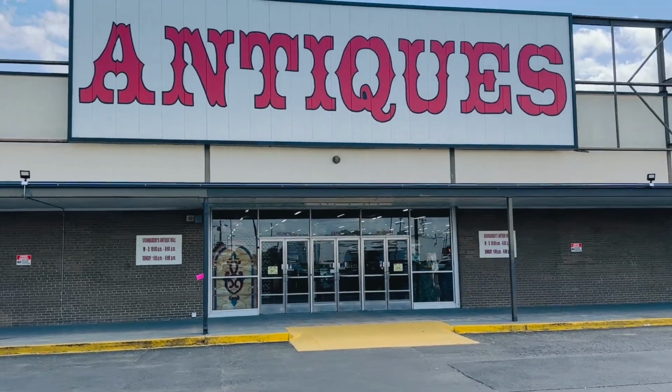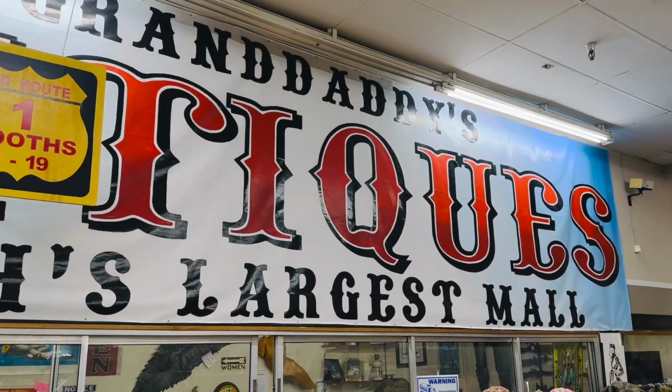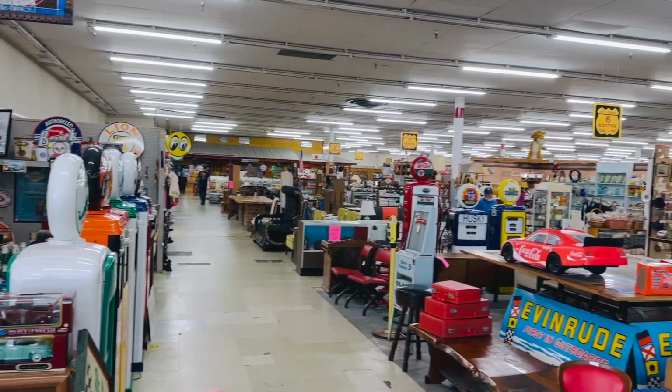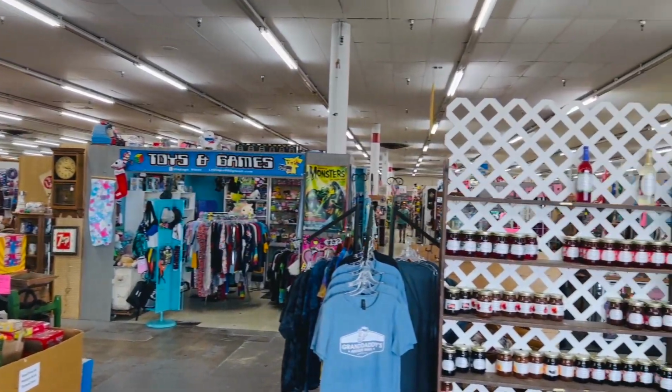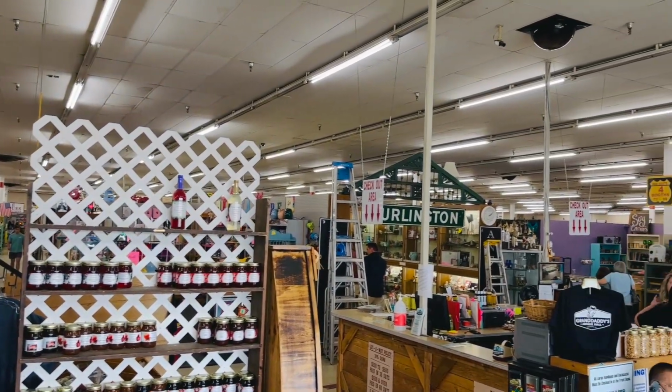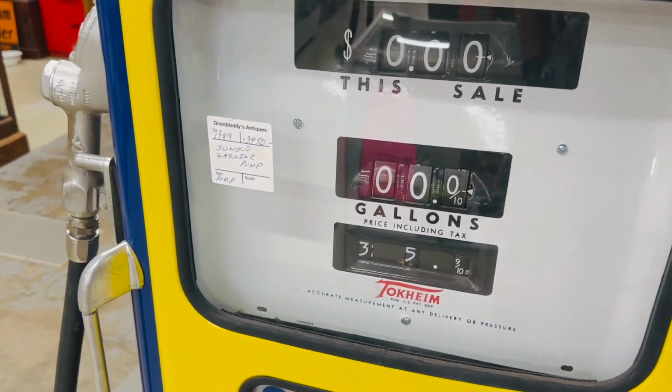So where did this adventure take us? Took us to Granddaddy's Antique Mall in Burlington, North Carolina. I feel like I need to say that with the most southern possible accent. Like I need to try again. Granddaddy's. So we love antique stores, malls, and we've been to quite a few.